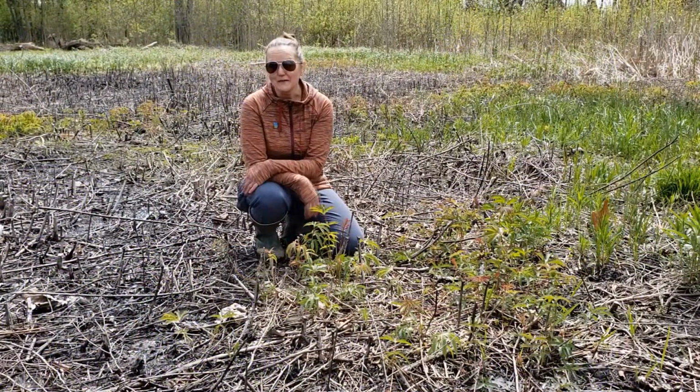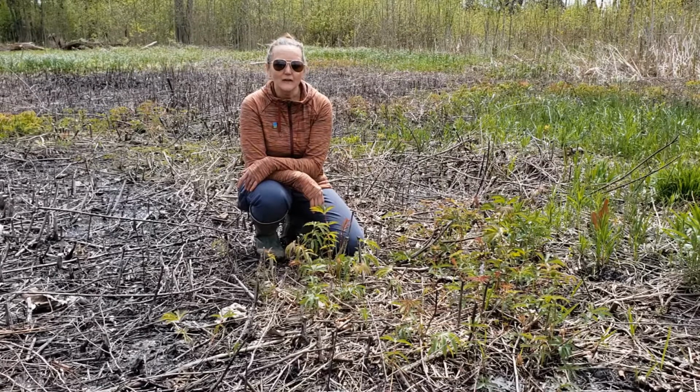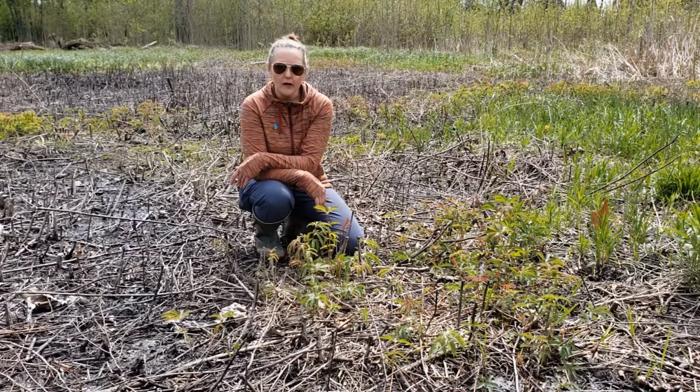So this is another one of my favorite spots. We're still along the boardwalk, and this is on that outer loop of the boardwalk where it kind of ends, but it really overlooks what I like to call the heart of the fen. And this past winter, Parks and Conservation staff did a lot of work out here. We did some work called restoration work.